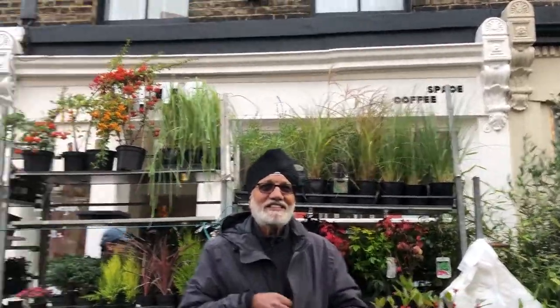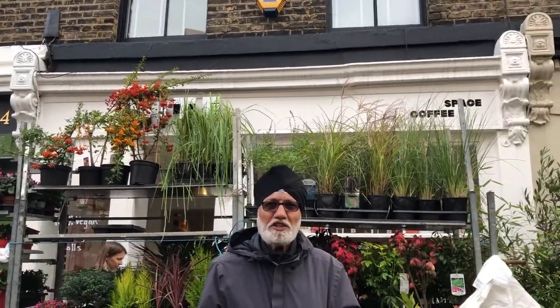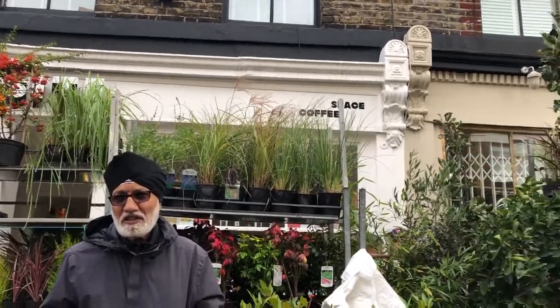Hi. The little cabbages are nice, aren't they? I thought a couple of those just might be nice. £1 each, those ones. How much? Only £1 each. A pound each? £1 each. Wow.